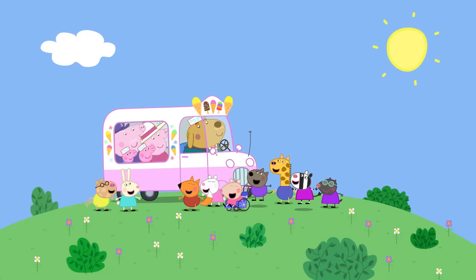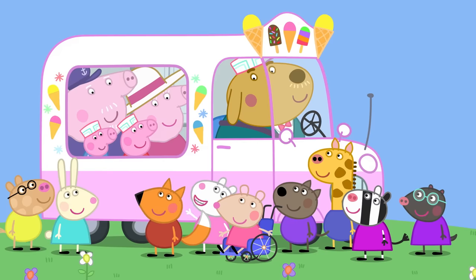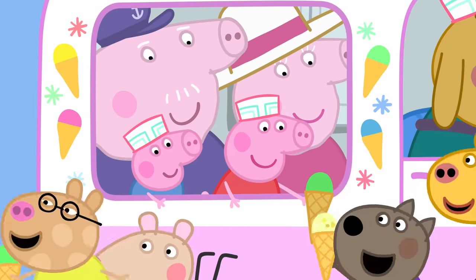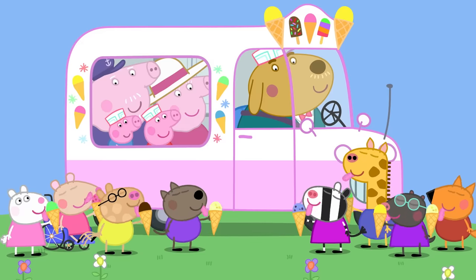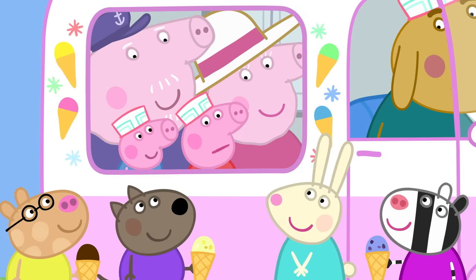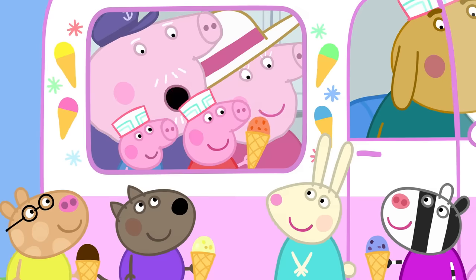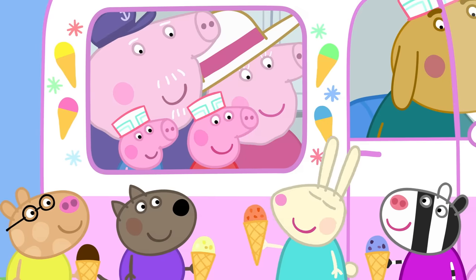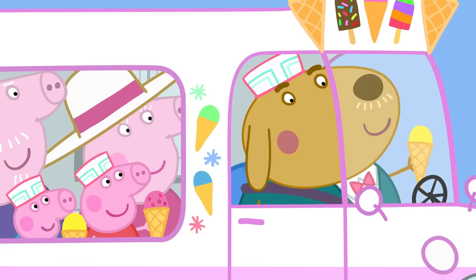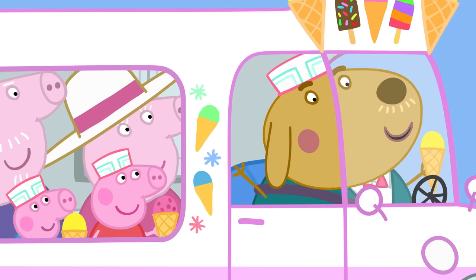All of Peppa's friends are here for ice cream. Hooray! Can I have banana? Can I have raspberry? Can I have blueberry, please? Here you go! Thank you, Peppa! Mmm, that's delicious! Have you got carrot flavour? Oh, I don't think so. Yes, we do. Made with carrots from my very own garden. Mmm. Thank you, Peppa. I love ice cream. We all love ice cream, Mr. Labrador. Yes, but I really love ice cream.